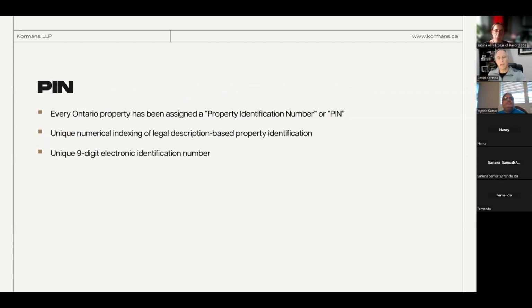Now, in Ontario, under our system, every property now has been assigned what's called a property identification number. We refer to it as a PIN. So every property has a PIN. They'll still have a legal description underlying it, but this is a way of indexing the properties.